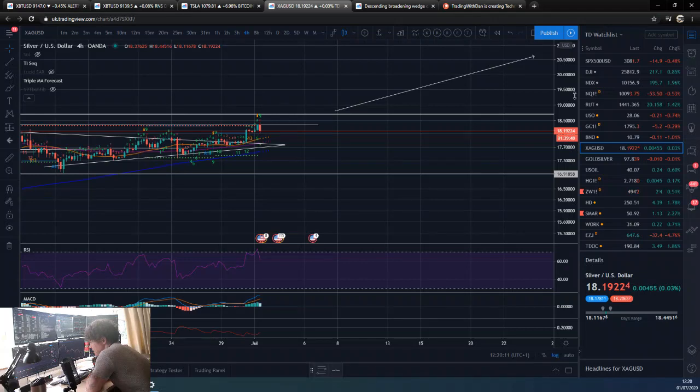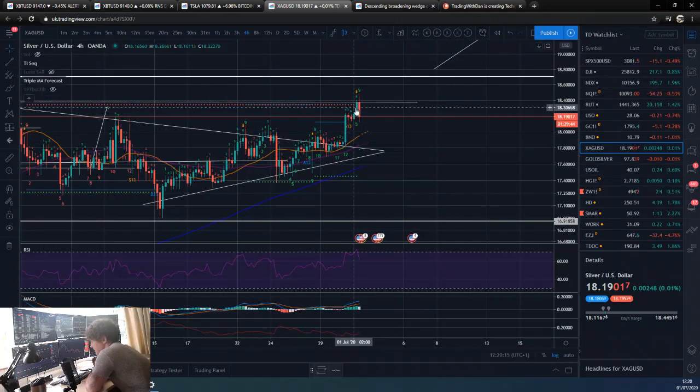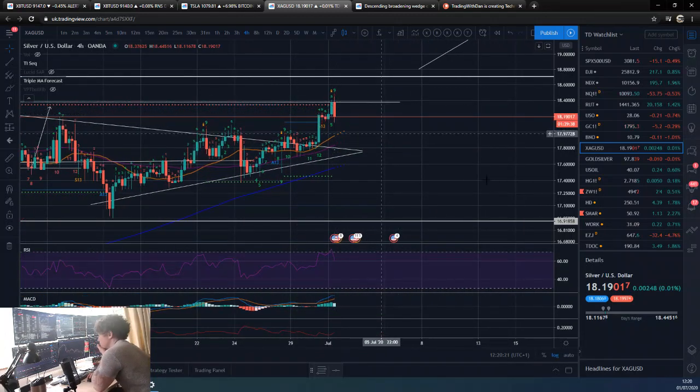Yeah, 4 out of 9 though. This is obviously what is causing this weakness here. And obviously we're at this horizontal also. So really nice potential sell there if you wanted to be trying to short this or taking some profits.